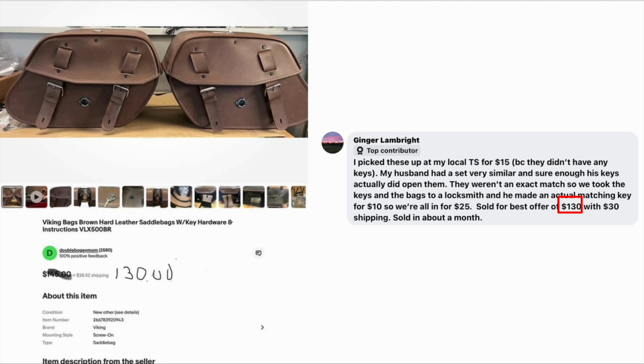Okay, Ginger Lamplight. I picked these up at my local thrift store for $15 because they didn't have any keys. My husband had a set very similar, and sure enough, his keys actually did open them. They weren't an exact match, so we took the keys and the bags to a locksmith and made an actual matching key for $10, so we're all in for $25. Sold for best offer of $130 with $30 shipping, sold in about a month. These are Viking bags, hard leather saddle bags with key, hardware, and instructions. Well, good for you, Ginger. You went to a lot of extra trouble, but these sold for a great price.